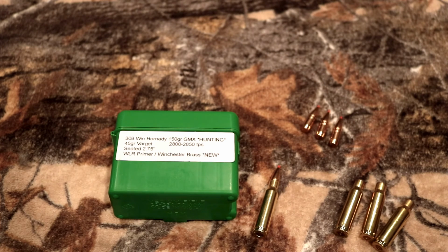I was going to try the 243 this year for hunting. I had picked up a really nice 243. I put a really nice stock on it, nice scope. But I was just worried because the GMXs are only 80 grain bullets, and I know they're not going to expand as much as a standard lead bullet. So I decided to just stay tried and true and stay with the good old 308. And that's what I did.